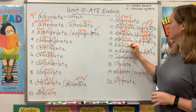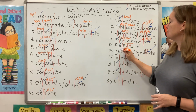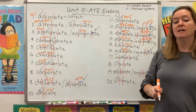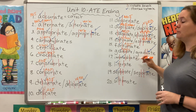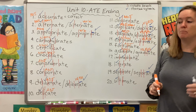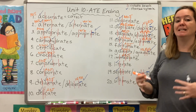Fortunate is an adjective. If you're fortunate, you're lucky, right? You have good fortune. A graduate is a noun. That's a person who finished preschool or finished high school or finished college, right? When you finish, you graduate. So that's a verb. It's something you do. You walk across the stage and get your diploma. Immediate means right now. That's an adjective, right? They were in immediate danger.